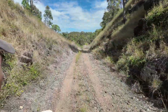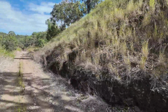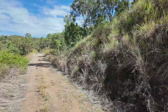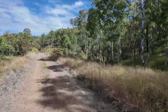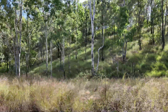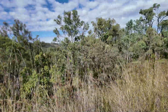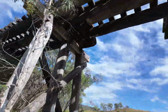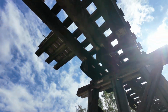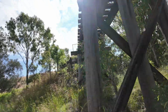So as I said at the start, we were keeping an eye on the battery, and we got to the village of Kimbombi, which I'm probably saying wrong, and the battery was just on sort of 50%. So we made that our turnaround point and started to head back to Kilkivan. We did pass a couple of nice railway bridges, this being the most substantial one that we saw along the way.